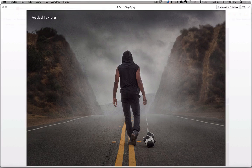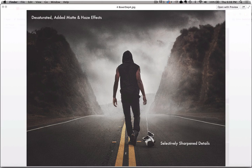Next, I decided that I wanted to unify the color palette just a little bit more, and so I desaturated it and I added matte and haze effects. I was really looking for a cinematic, gritty image here. And then I went ahead and I selectively sharpened the details with a brush that I created called the Extra Sharp Detail Brush and ran that over some of the texture in his shirt and the boxing gloves and even a little bit over the pavement.